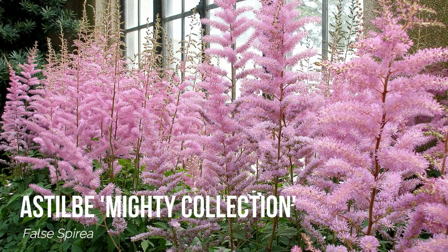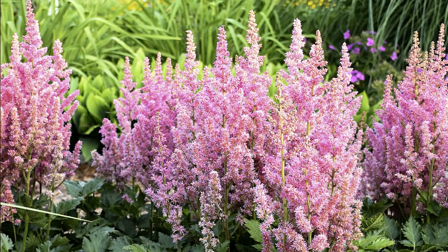These usually bloom in early to mid-summer. Now, like all Astilbe, they prefer partial shade. They'd be happiest in afternoon shade and moist soil. They do not tolerate dry soil very well. The flowers will also attract butterflies, and they make a great cut flower. This series will grow to about 4 feet tall by 4 feet wide in zones 3 to 8.